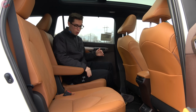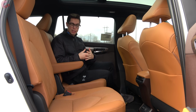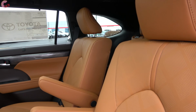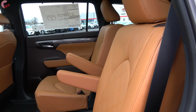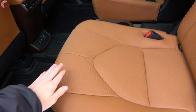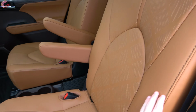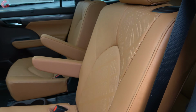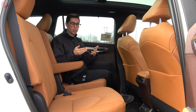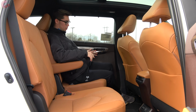And I do also want to discuss the seating configurations back here. As you can see, we do have the captain's chairs. The Platinum is locked into the captain chair configuration. Your L and your LE trims come standard with the 8-passenger bench seating back here. And then the XLE and higher will have the captain's chairs as standard equipment, but you can option on the bench seat if you want it on the XLE and Limited, not the Platinum though.